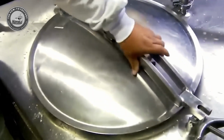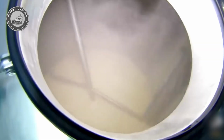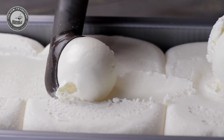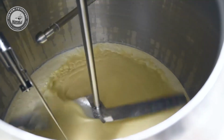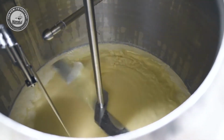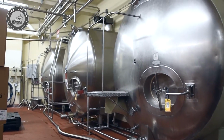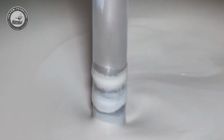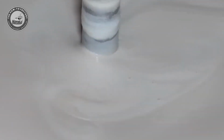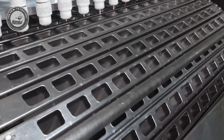Once pasteurized, the milk is blended with sugar, vanilla extract, and stabilizers to create the perfect ice cream base. The mixture is then homogenized, ensuring a smooth texture by breaking down fat molecules into tiny particles. This prevents ice crystals from forming and keeps the ice cream silky and creamy. The base is then cooled to around 39 degrees Fahrenheit and left to mature for several hours, allowing the flavors to develop fully. Next, it's time to freeze the mixture.